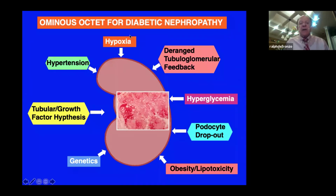We know that because of this heavy reabsorption of glucose and sodium in the proximal tubule, that sodium that's in the proximal tubule needs to be pumped out by the sodium-potassium ATPase pump. That requires energy, and that requires oxygen, and the kidney is hypoxic, leading to reactive oxygen species stress, inflammation, fibrosis. Those podocytes, with their foot processes, form the barrier that prevents albumin from getting in the urine, and are injured in people with diabetes. That lets albumin leak into the urine, and albumin is very toxic to the kidney.